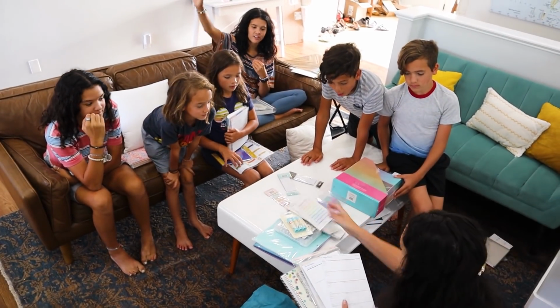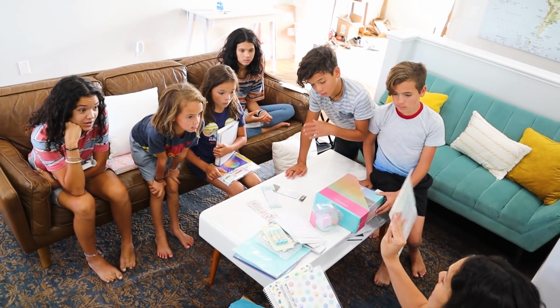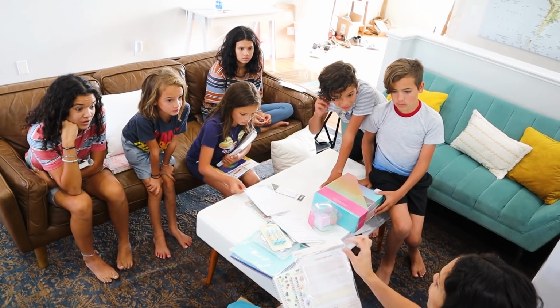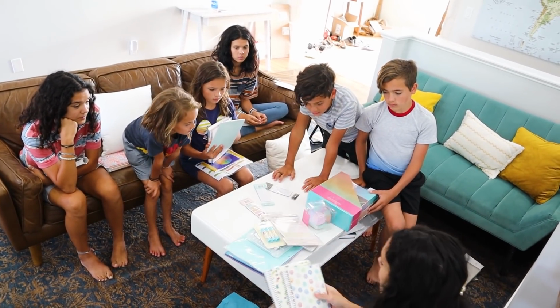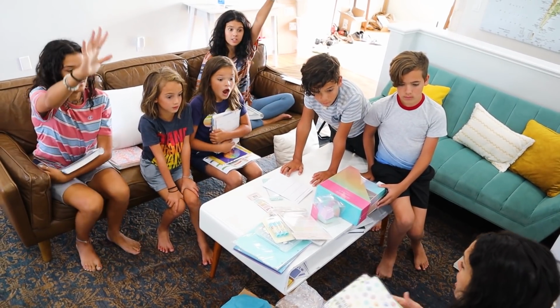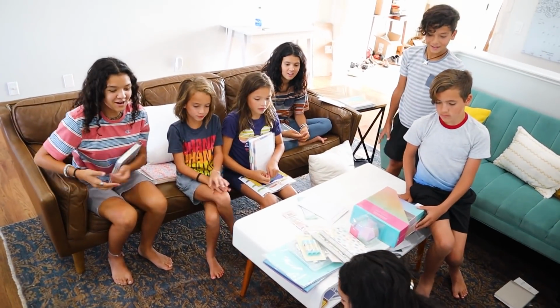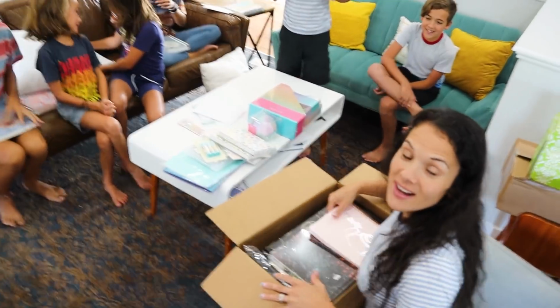Awesome. Notepads. Your exam checklist that you can erase, like you write with a marker and then you erase after. And then also some habit trackers. Okay, wait. More coming. There's more. Oh my gosh, no. Ready?